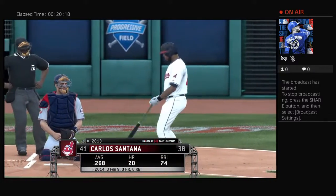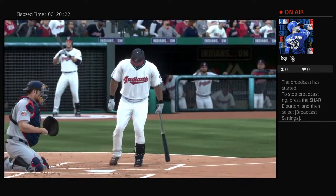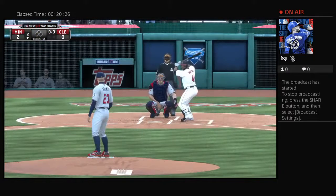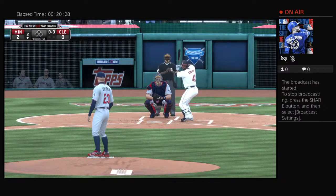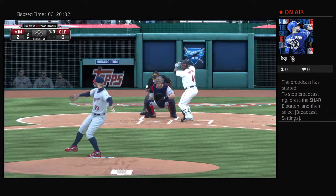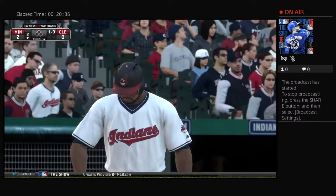Carlos Santana will lead things off here as they'll have 5, 6, and 7 due up to start the home second. And here's the first pitch. They'll try and entice him with a high fastball, but he wouldn't commit. It's ball 1.